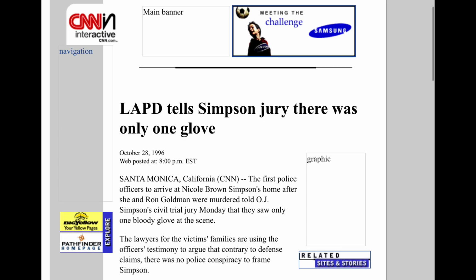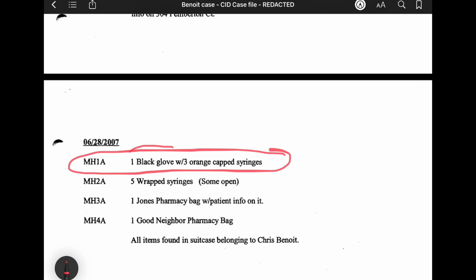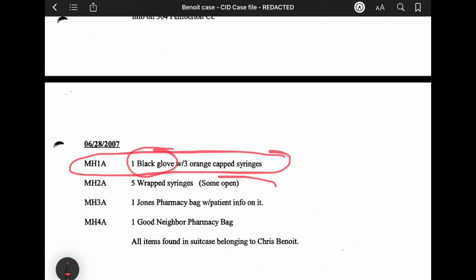But what's interesting is, if you know about the OJ case, there was one black glove found at the crime scene, and there's also one black glove that was found at the Benoit crime scene, and I can't help it, I find that amusing. And then five wrapped syringes, some open.